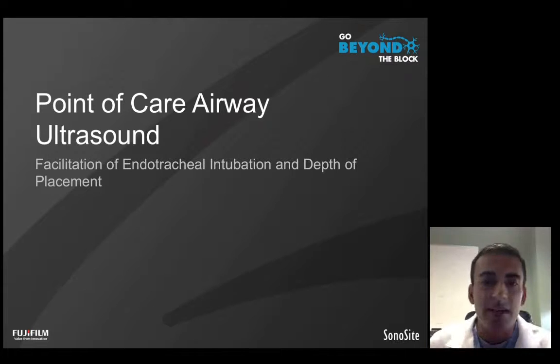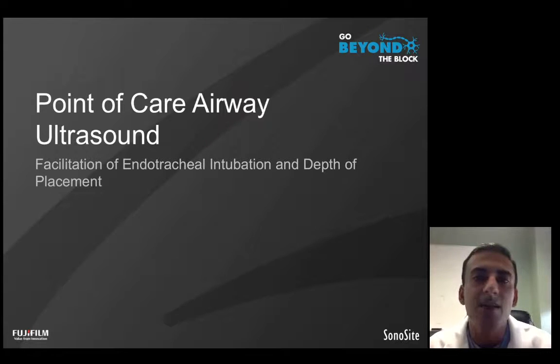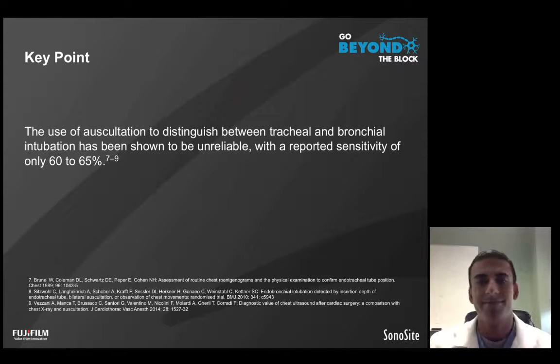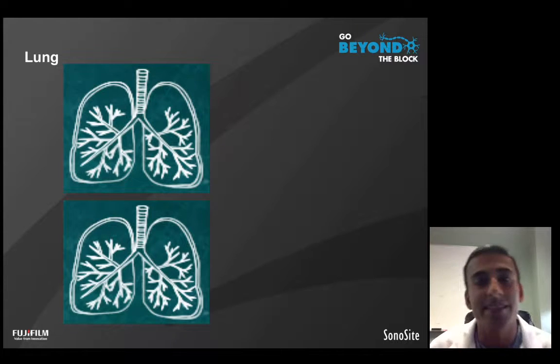For the rest of this talk, I'll focus on one specific component or topic of this Foresight curriculum, specifically point-of-care airway ultrasound, and how point-of-care ultrasound can facilitate the identification and localization of the endotracheal tube within the trachea. Some more background: the use of the stethoscope to distinguish between tracheal and bronchial intubation has been shown to be rather poor, with a sensitivity of only 60 to 65%.